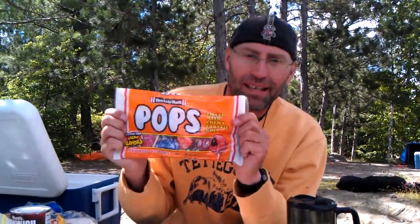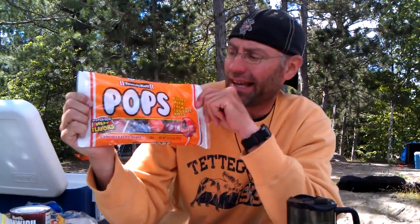Twizzlers. Twizzlers are a nice snack. Doesn't matter if they get warm or whatever. This happens to be cherry. It's my favorite. Just great licorice. Licorice is a good thing out here. And then Tootsie Pops. I like to suck on these when I'm fishing and just whatever. I'm busy doing this and that. It's a nice, great snack item too.